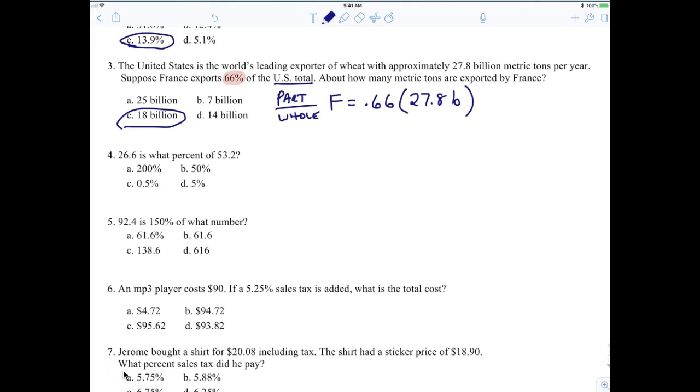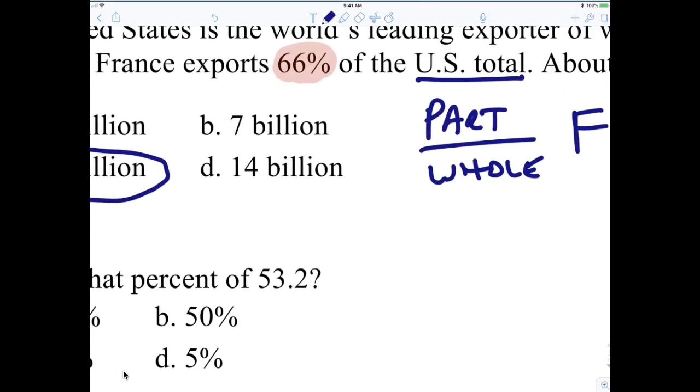Look up, look up, look up. I've been trying to talk to you about numbers. I would prefer that you say 66% is what fraction about? What's 2/3? Everybody should write that down. All right, right under 66%, I wish you would write down 66% is about 2/3.